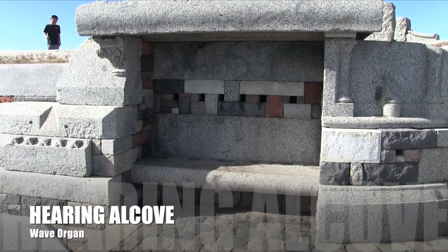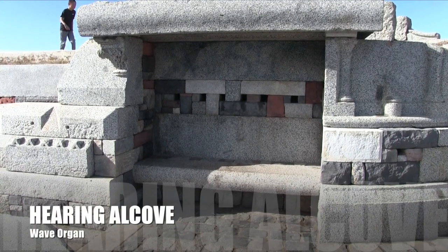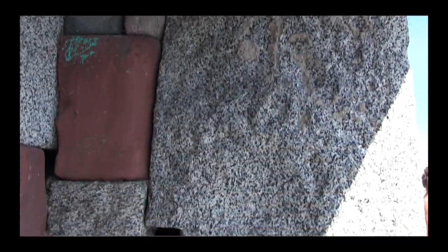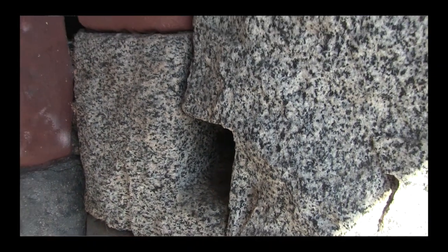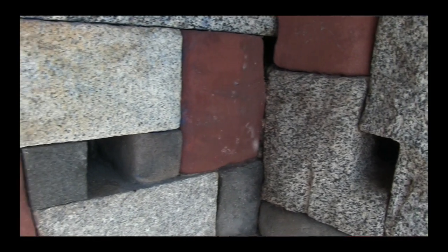That little alcove there at the wave organ was built because it provided protection from the brutal wind elements and protect from the sound, so you could hear it. And it has these holes in the wall. Each hole is individually piped down, and they have different diameters in the pipe and different length, hence little subtly different sounds. But it depends on if the tide is high or low, which ones are working and which ones aren't.